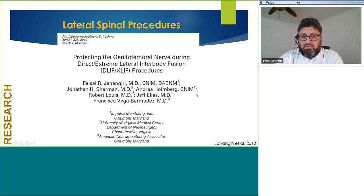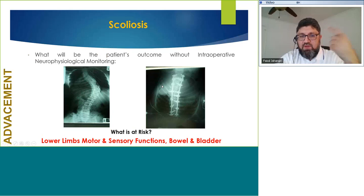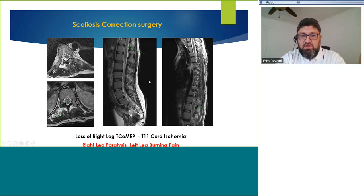The genitofemoral nerve is another technique. For the lateral procedure, the genitofemoral nerve is at risk, so we can do genitofemoral nerve monitoring. Scoliosis surgery, just giving you different types of surgeries where we can use this. So this is one of the cases we did.